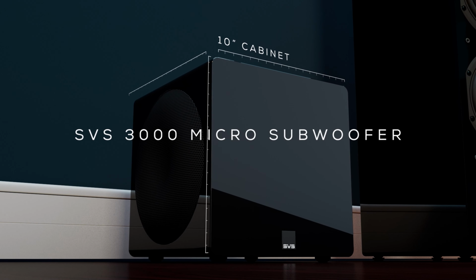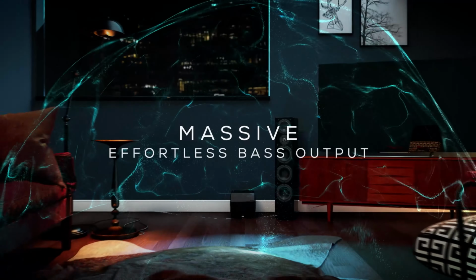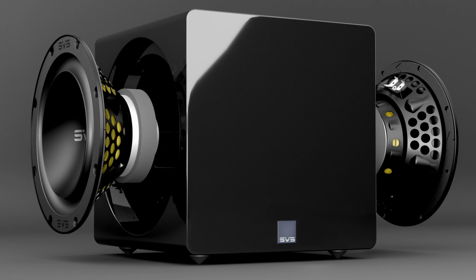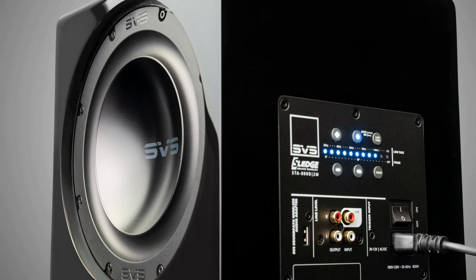The 3000 Micro was announced in March 2021, a compact 10-inch enclosure with SVS claiming no compromise on performance. I left it here on the stand so you can take a look at the subwoofer during my review. Two 8-inch woofers are mounted on opposite sides of the sealed cabinet, and they move in perfect unison to achieve the performance of a larger driver and at the same time cancel the mechanical energy transferred to the cabinet.